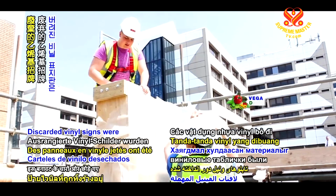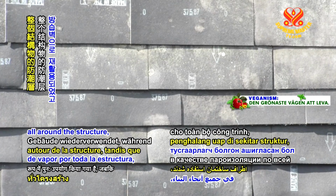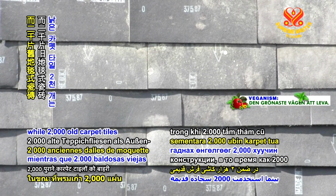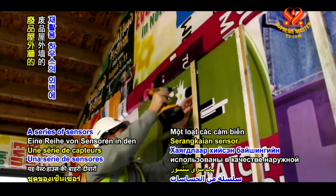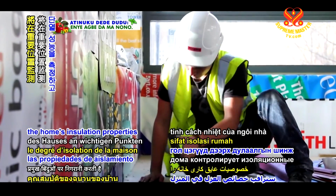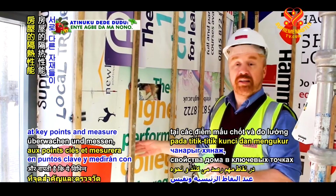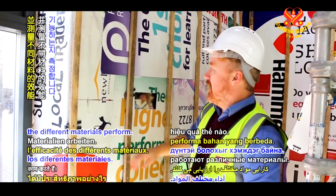Discarded vinyl signs were reused as vapor barriers all around the structure, while 2,000 old carpet tiles were used as exterior cladding. A series of sensors in the external walls of Waste House will monitor the home's insulation properties at key points and measure just how efficiently the different materials perform.